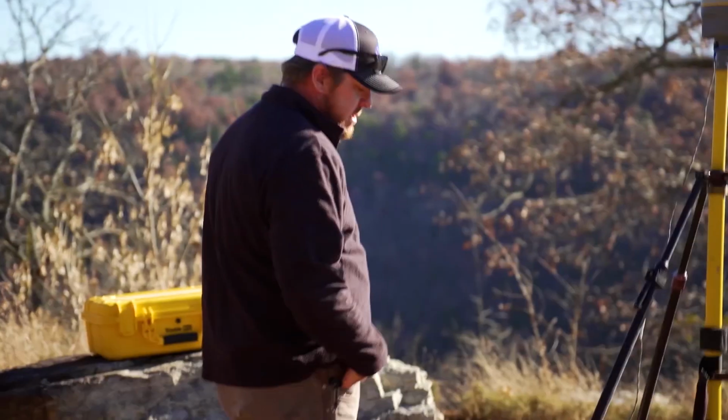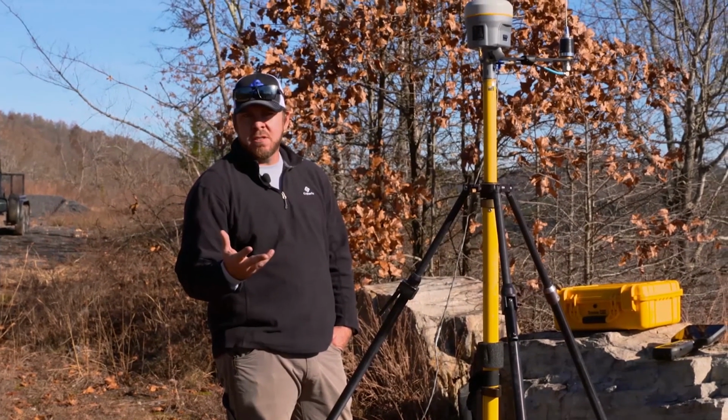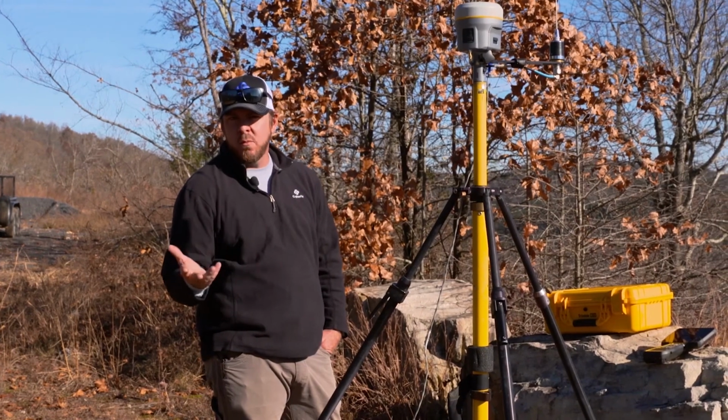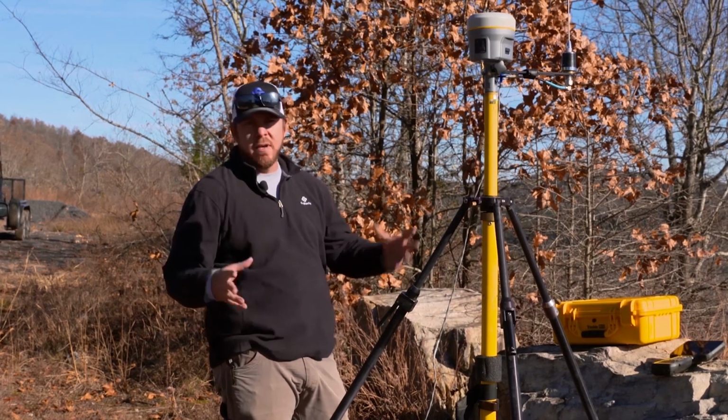So, typical procedure is just to set a point on the job. We'll bring in a HERE position, which is like an autonomous GPS position, similar to what your phone would pull in. We'll get a corrected position so that it's right with where it's at on the earth.